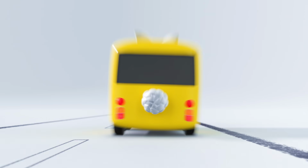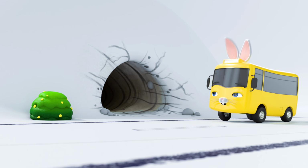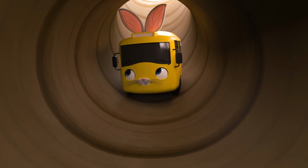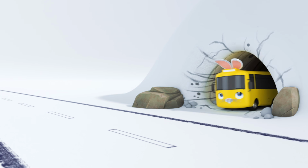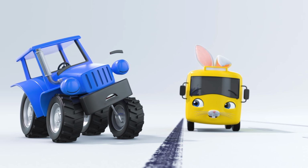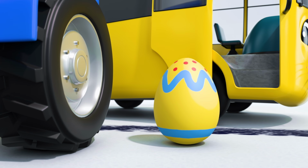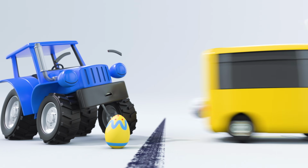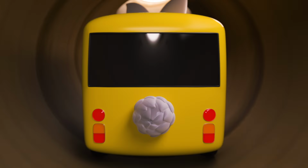Wonder where he's off to. Off to do some Easter Bunny errands, I hope. Oh, what's this? It's a burrow in the side of that hill. I wonder where this leads. Here he comes out the other side. Oh, look! Terry Tractor is having a nap. Wow! Easter Bunny Buster has given Terry a colorful Easter egg. Off he goes to spread more Easter joy. I wonder where this burrow leads.